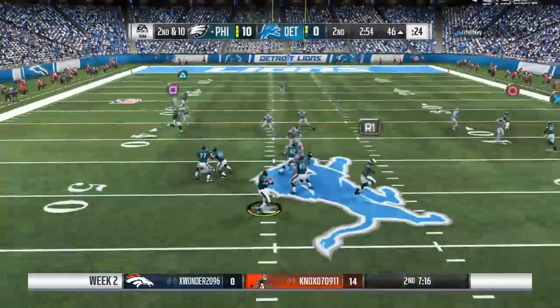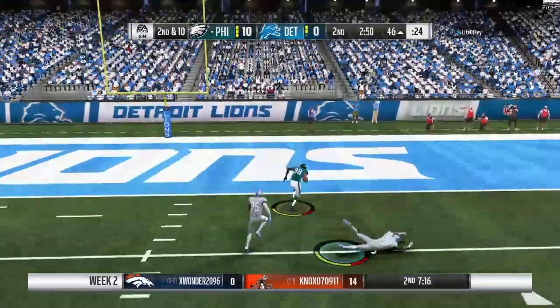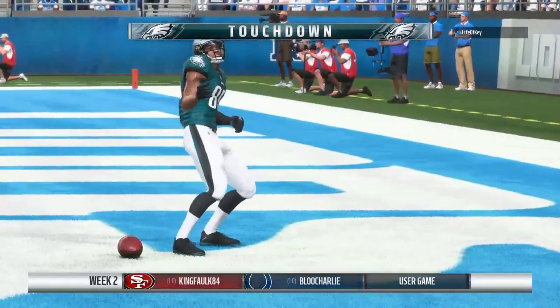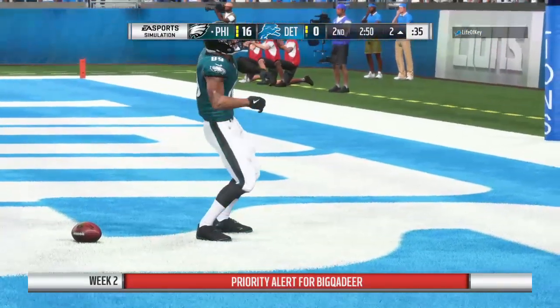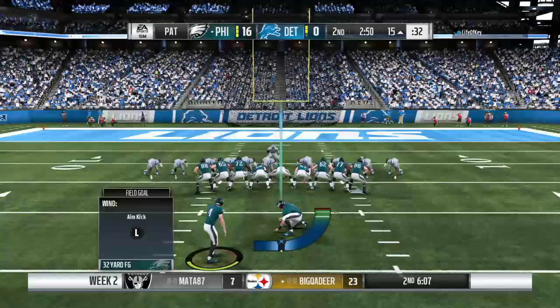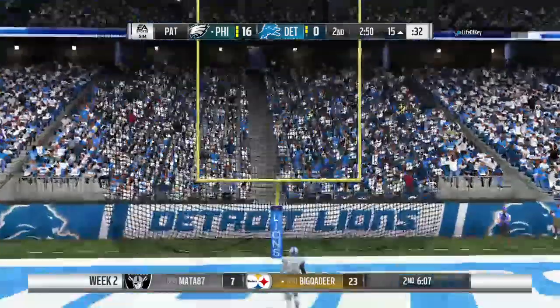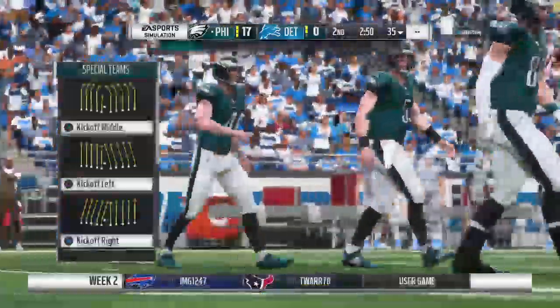They fake the give. Now Wentz. Going deep for Diggs. That's going to be caught. Touchdown, Philadelphia. Stephon Diggs, his first touchdown here of the new campaign. And the Eagles add 6 to their lead. Elliott good on the extra point, and that makes our score 17-0.